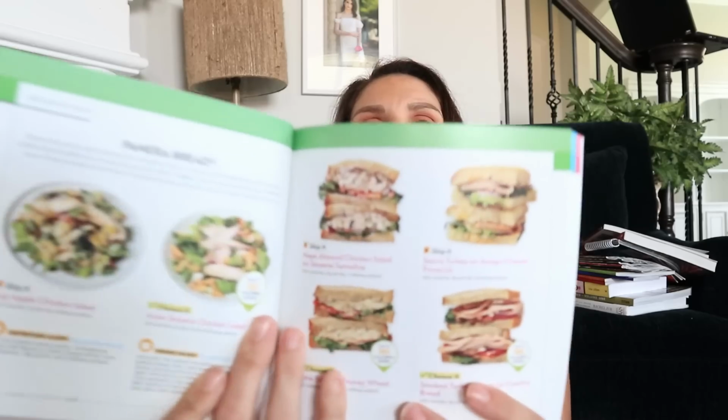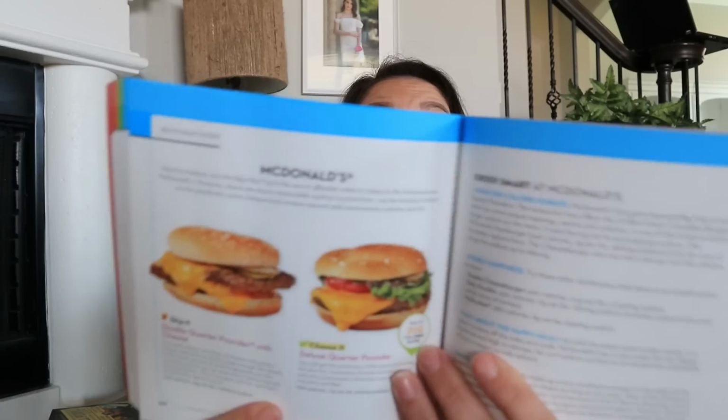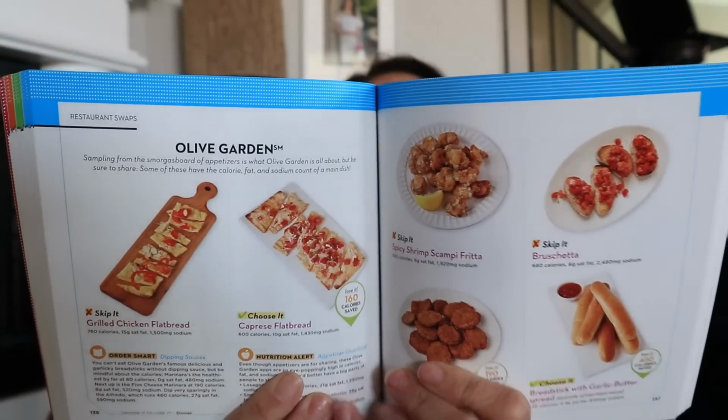This one is Choose It to Lose It. I definitely remember finding this one at Dollar Tree, because what's cool about this is that it gives you recipes that are similar to the fast food items but in a healthier option. So here's a Panera option. It gives you their famous salad and how you can basically make it with half the calories. They do Wendy's in here, Italian, Mexican, McDonald's. It gives you the recipe to do a healthier version of that. It's pretty cool. Olive Garden, this was a really great find. PF Chang's is in here, Pizza Hut, Red Lobster, TGI Fridays.